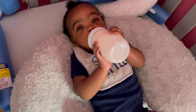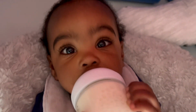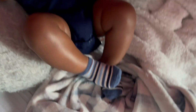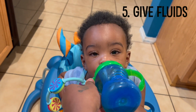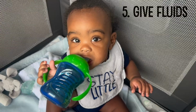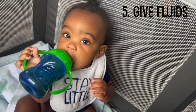And also make sure your child is still eating. Make sure they still have an appetite. Make sure you're trying to give them their bottles, their baby food, everything. Tip number 5 is to continuously give them fluids, some type of juice, some type of yogurt, something like that, just to prevent the dehydration and also help the body cool itself off by having fluids like that.